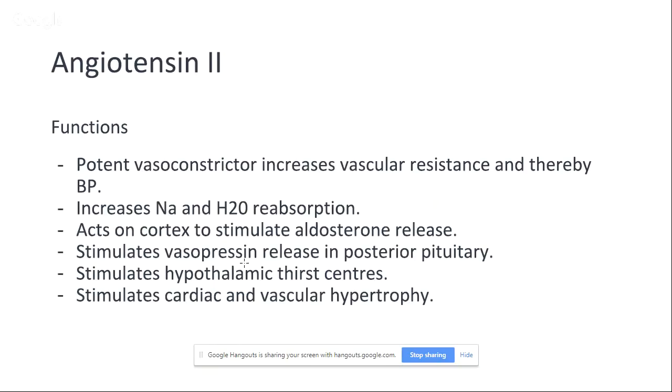So angiotensin 2, these are the basic functions. It's a vasoconstrictor and increases vascular resistance and BP, blood pressure, sorry. And it increases sodium and water reabsorption because they go together. It acts on your renal cortex to stimulate aldosterone, again increasing blood pressure. It stimulates vasopressin, which is ADH, antidiuretic hormone, and that also increases blood pressure. It also stimulates your thirst centers in your brain to make you drink more water, increasing blood pressure. But it can also cause cardiac and vascular hypertrophy, so you can pump a little harder as well.